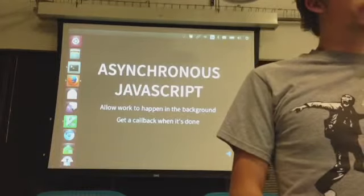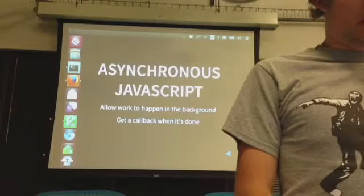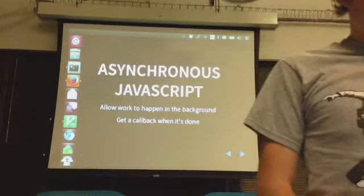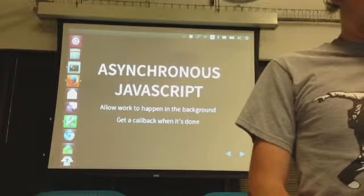And how do we receive that answer when it's ready? Well, we provide a callback function. It's just a function that gets invoked once the operation is completed. That function can take arguments that will hold the results of the operation, if any.